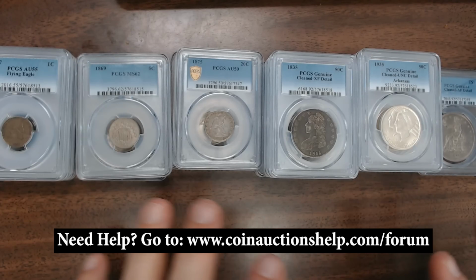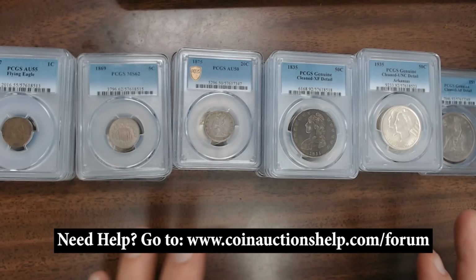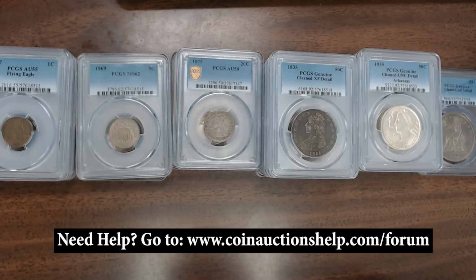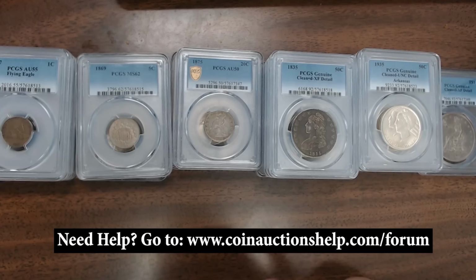Because you can see there's a couple of them right on top here that are UNC details or extra fine details cleaned. And there's a reason why I submitted these coins. But I want to focus on the grading of each of these coins. There's all kinds of type coins in here, different designs. Makes it problematic for any grader because you've got to learn all that.